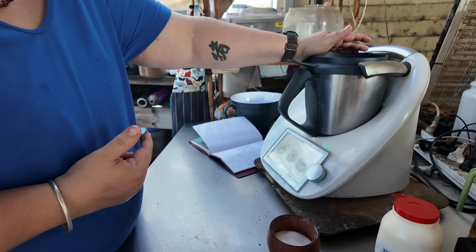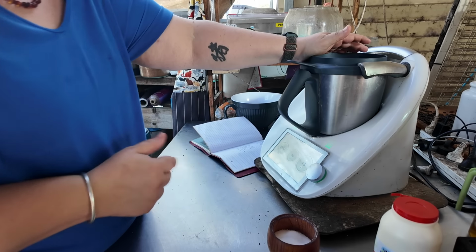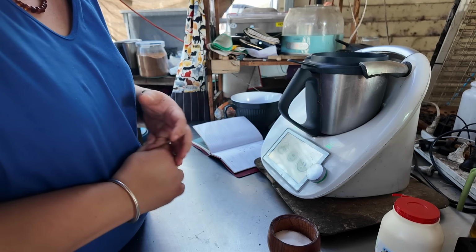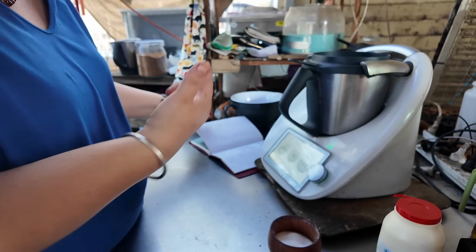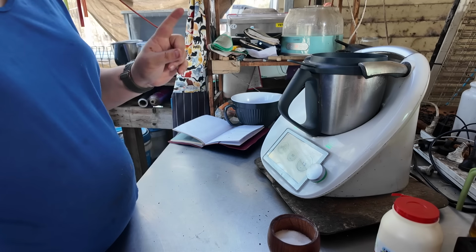I was supposed to grate that chocolate and I forgot. So I'm just going to turn the speed down until that chocolate melts a little bit. Normally I would grate it. I got sidetracked. I would put the chunks of chocolate in there, grate it to a fine grind, and then start it up. But, you know, it'll still work.